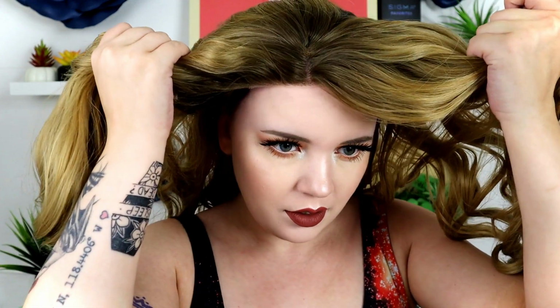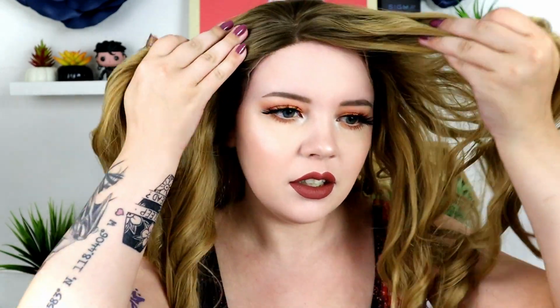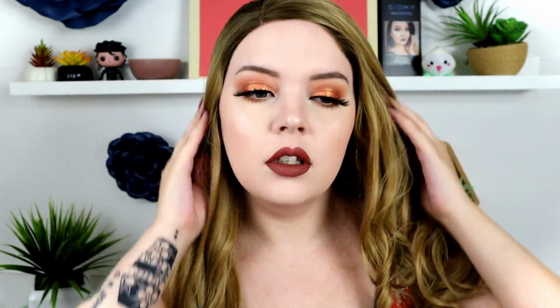This color though, I kind of live a little bit. Not for me, but I feel like some people would look so good in this color. It does not look good on me, this color. I mean, the style itself I think is pretty cute. I like the wave to this. Let me get a brush and brush this out.